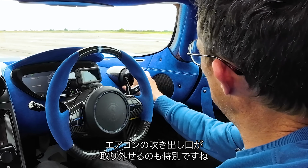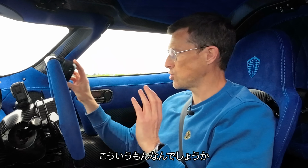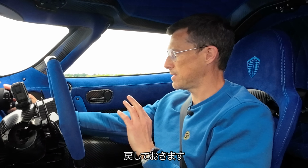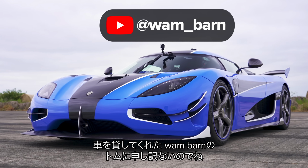It even has a special air vent that you can just remove like that. I'm not sure you're supposed to be able to do that, but let's just put that back in and say sorry to the person that's lent me this, Tom from Wambarn.